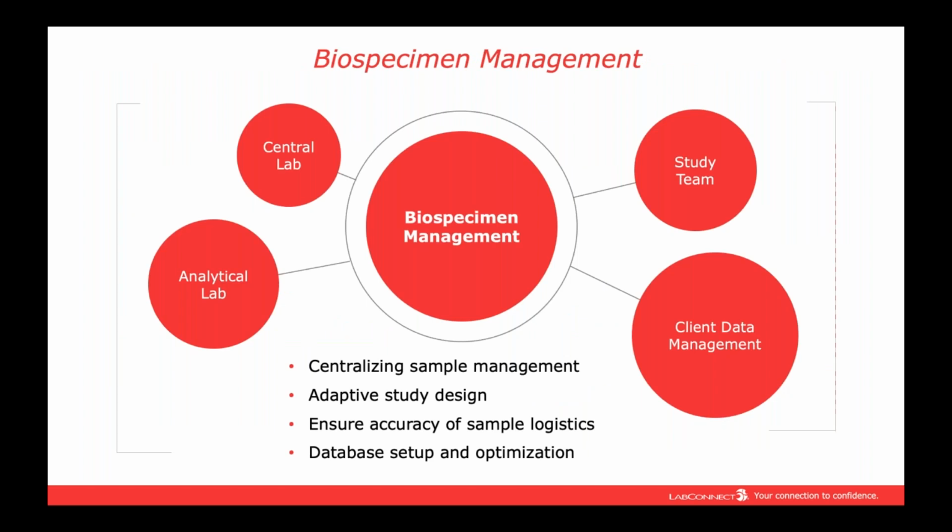We'll now move in to discussing our next core competency, which is biospecimen management. LabConnect's biospecimen management teams oversee sample logistics throughout the entire duration of the study. LabConnect specialists act as a hub between all parties who play critical roles in the study. So they will regularly interact with central labs, biostorage facilities as needed, analytical labs as needed, study teams on a very regular basis, and clinical data management. They'll make sure that samples are accounted for from site to testing and back to long-term storage. The sample managers will also contribute to database setup and optimization for the client.